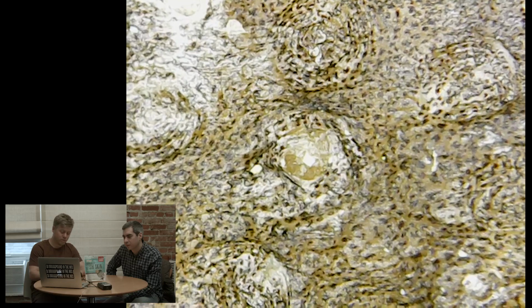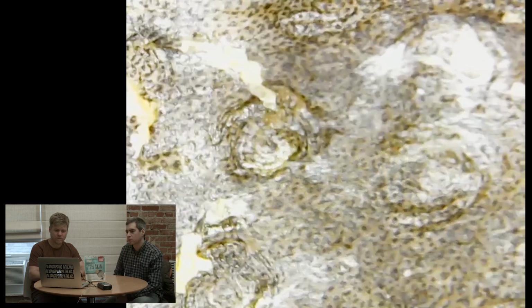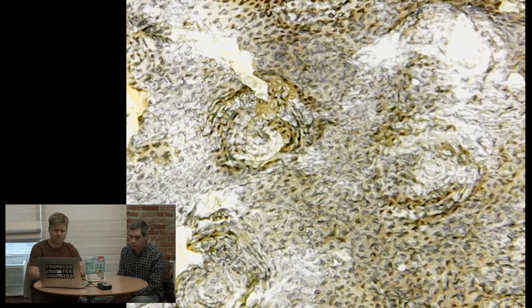Yeah, this could be a bluegill. Could be a trout. This could be a tigerfish. Or not a tigerfish. Could be a crappie.